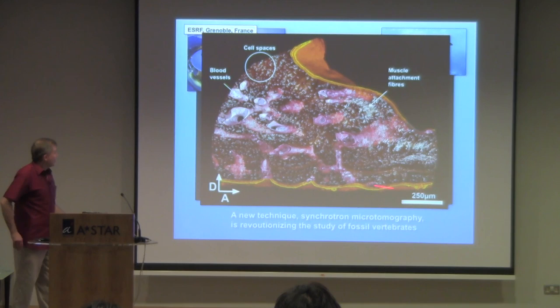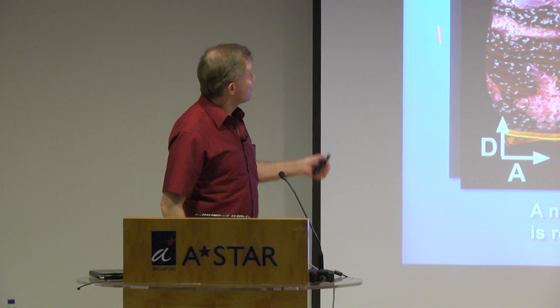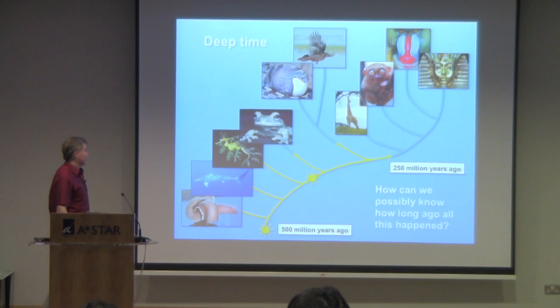Now you can see in sort of pale turquoise here, the cell spaces from the bone cell lacunae from the interior of the bone. Muscle fiber attachments. There was a muscle here that ran up onto the gill arches. And of course, at higher magnification, the vascular holes. And we can go considerably closer than this if we want to. So the point is that we get an astonishing amount of biologically relevant information out of our fossils with this kind of technique. You'll see a bit more about it later on.